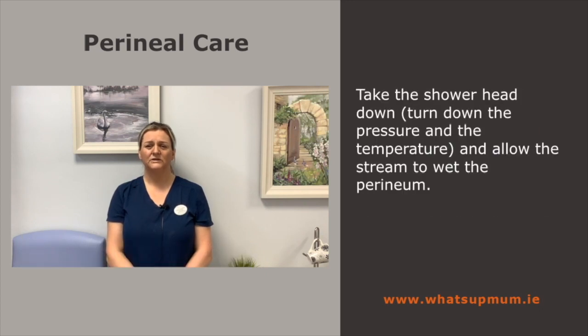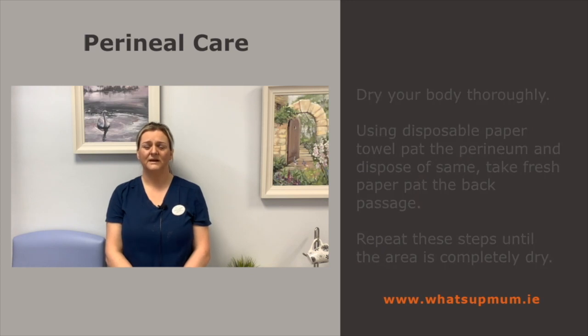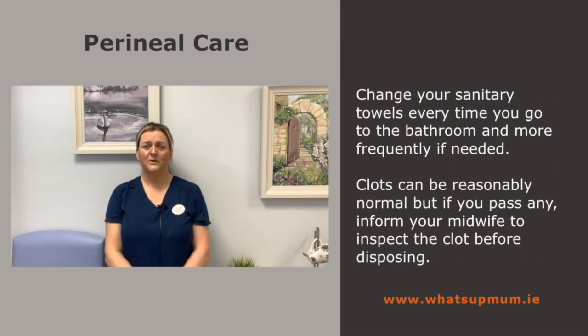Take the shower head down, turn down the pressure and the temperature, and allow the stream to wet the perineum. Dry your body thoroughly. Using disposable paper towel, pat the perineum and dispose of same. Take fresh paper, pat the back passage. Repeat those steps until the area is completely dry. Change your sanitary towels every time you go to the bathroom, and more frequently if needed.